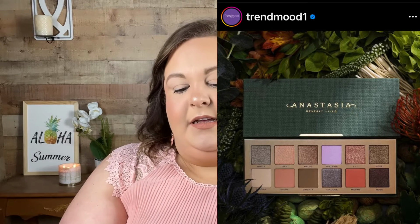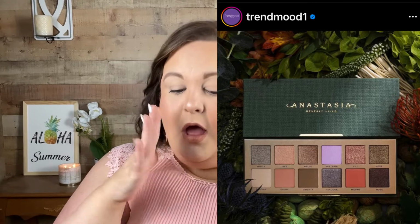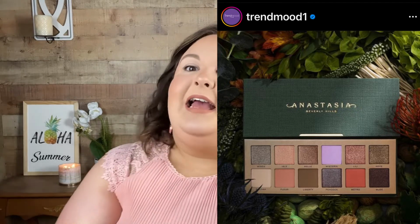Guys, the packaging is green. It has green shadows in there. Oh my goodness, it's gorgeous. I'm so tempted. So tempted. I want to go buy it right now. That's how much I'm tempted.